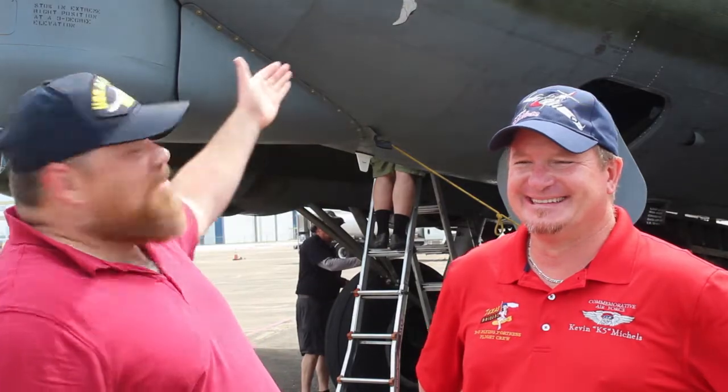On the runway behind us is Texas Raiders. She's a B-17G. She was built on the last day at the plant, last month, in the block of the last 30 Flying Fortresses at the Douglas plant. So how you doing, sir? So she's a little special.